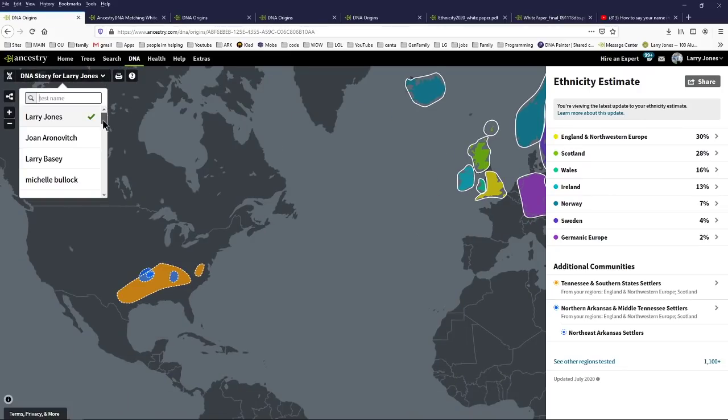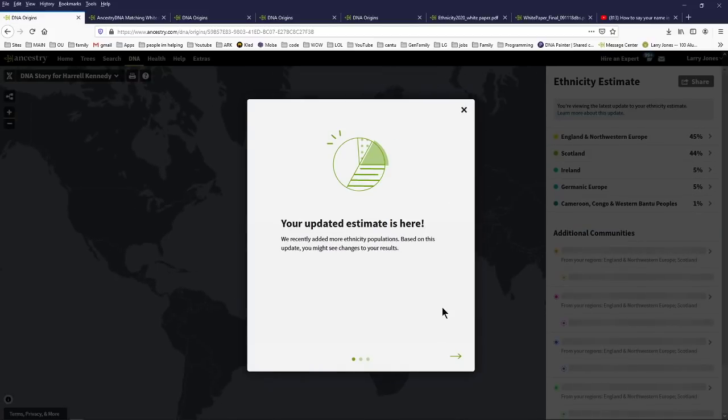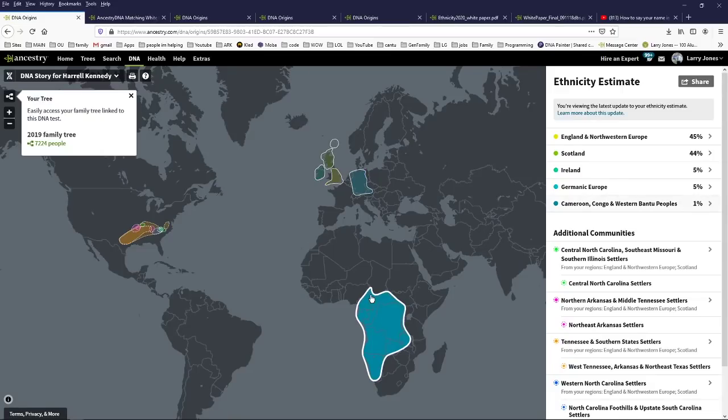And so we look around, and another important thing, let's go to my father-in-law. So we look at my father-in-law, and yes, it's got his updated estimate. You'll get this message the first time you go in. See right here, it says Cameroon, Congo, and the Western Bantu peoples. They've actually localized the African DNA sets. There were just, I think, 4, and now there's like 14 or something. I'd have to get the actual counts. We'll see that later in the video.